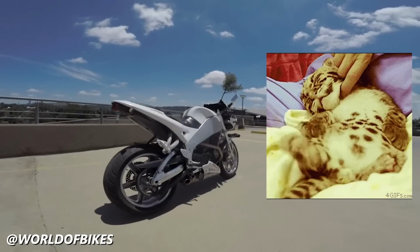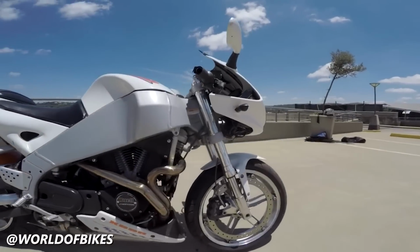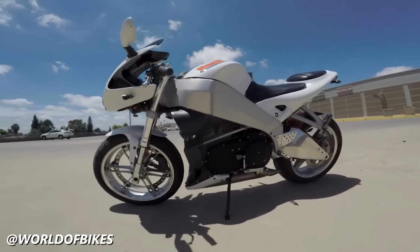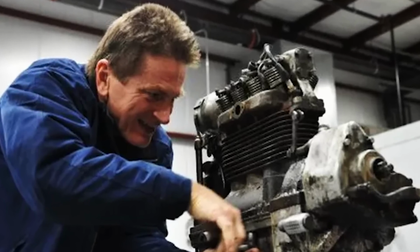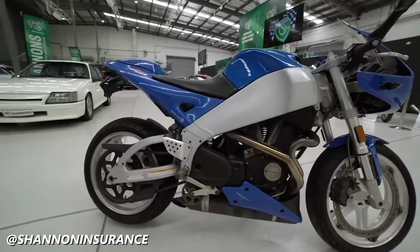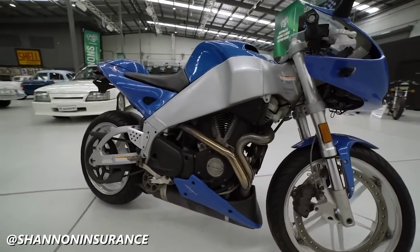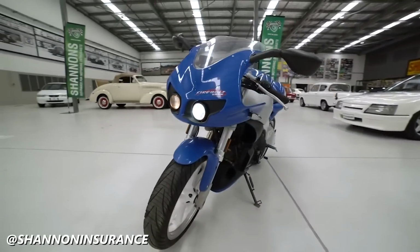Now, look, I have a bit of a soft spot for older Buell motorcycles. There's something endearing, but also almost kind of sad and pathetic about a sport bike with a Harley-Davidson engine. But Erik Buell showed a lot of ingenuity to design a performance-oriented motorcycle based around a lumpy V-twin. If you're stuck with a certain engine, you have to find other ways to make your bike lighter and handle better. You can find a couple different Buell motorcycles for sale on the cheap.